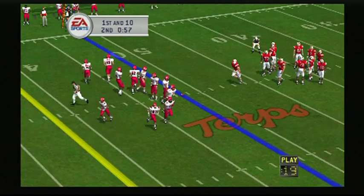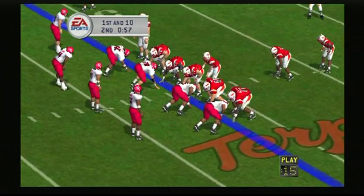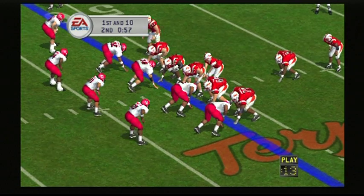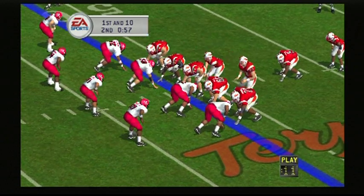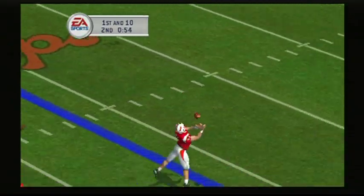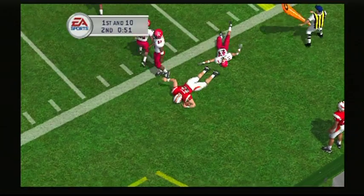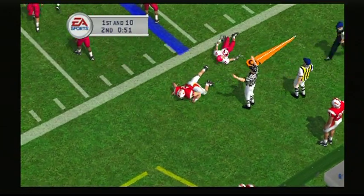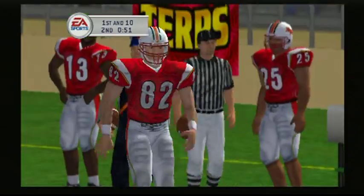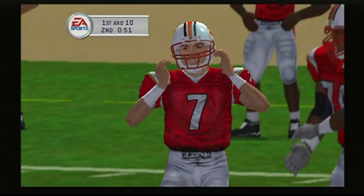1st and 10, ball on the 48. Perry lines up in the deep back, I formation. Back to pass. He passes it. Number 82 with a catch. Knocked out of bounds at the 34-yard line. And the defense got burned on the blitz that time.